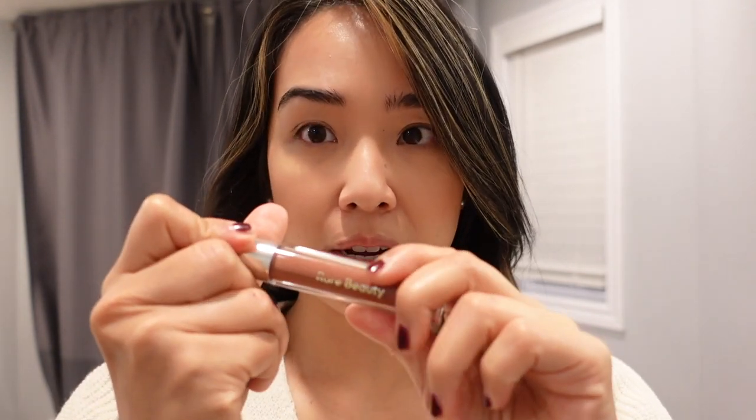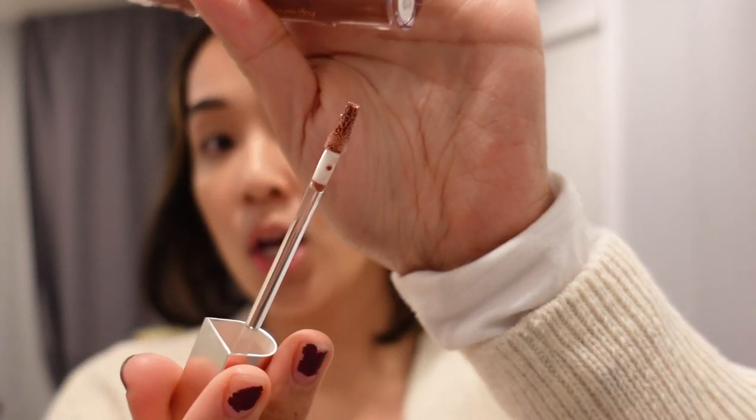Okay, I've done my face, and we're gonna use this Rare Beauty. It says balm, neutral. Looks like a lip gloss, but I also don't have a mirror. Should I get a mirror or should I just use the camera? Ooh, interesting looking wand or doe foot applicator. It's kind of like a cone shape. That's unusual.